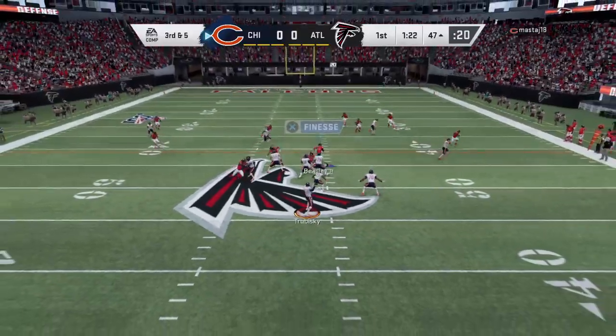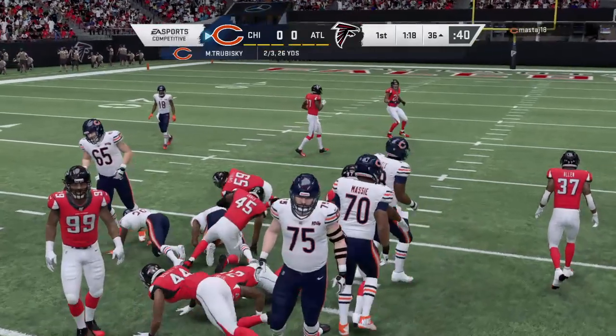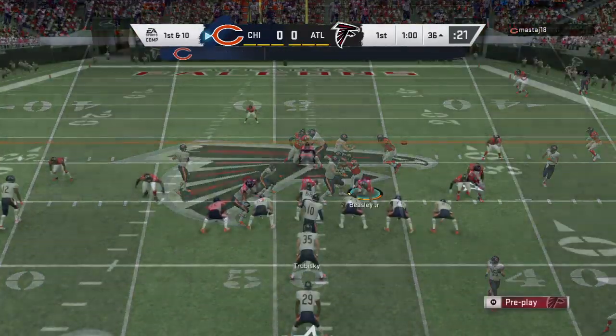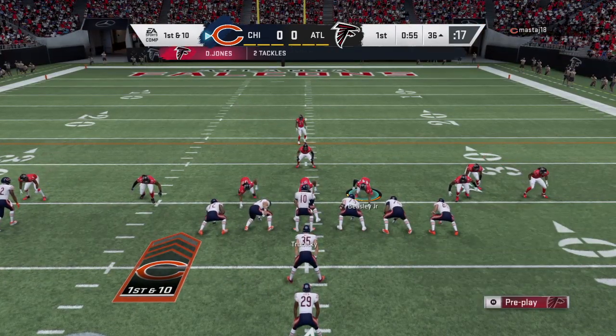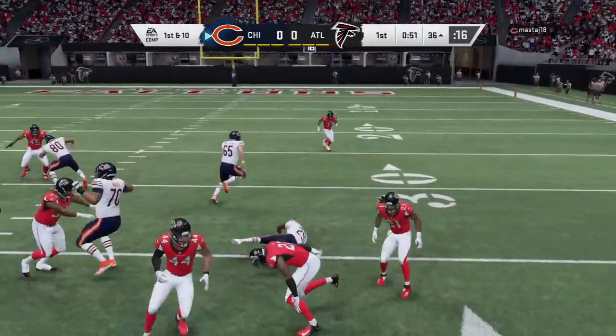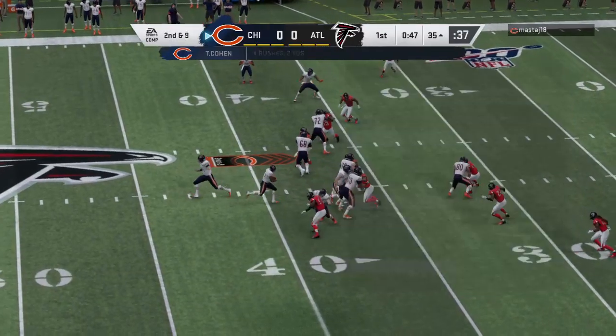Now it's Trubisky. And Robinson with a big catch. And he is tackled inside the 40, not quite to the 35. A Chicago first down, the former Jag Allen Robinson on the catch from Trubisky. First down, a run with Cohen. Nothing doing. Barely able to muster a yard to hit the 35.